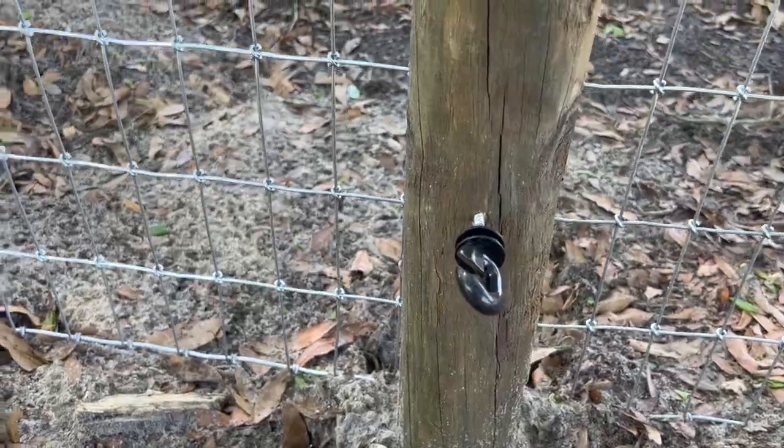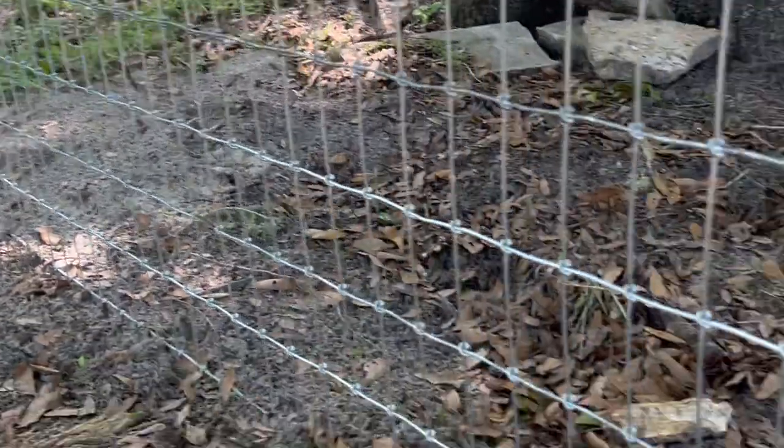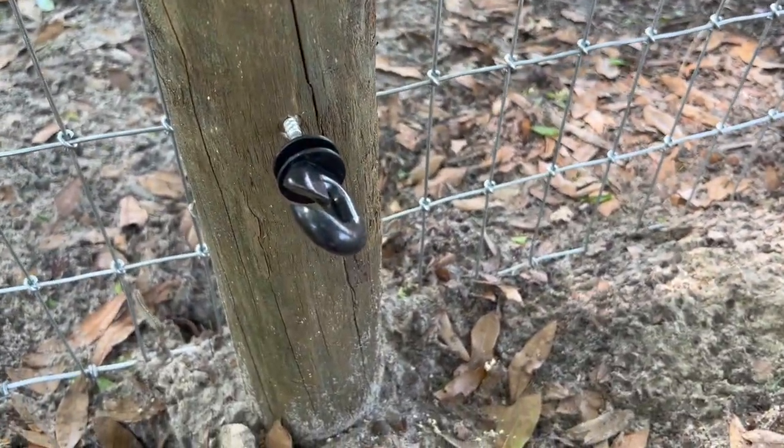And now we're coming back and putting electric fence along the bottom here, so that when they're rooting around, and they get close to the fence, they'll touch it one time and it won't happen again.